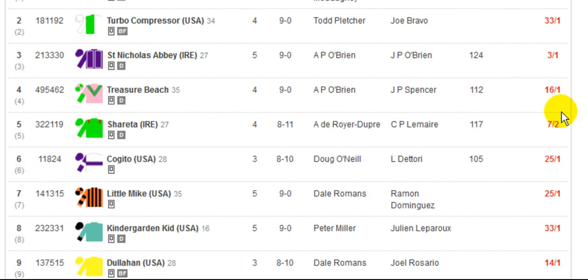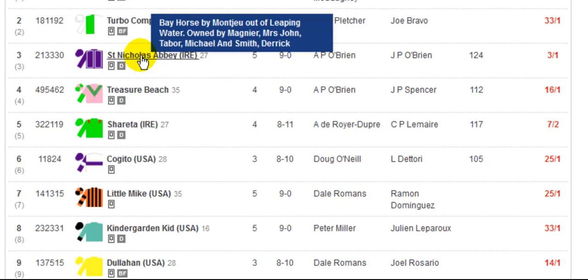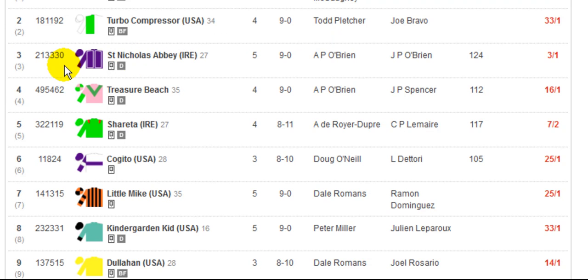And you know, the price at 7 to 2, it's definitely short when we look at the form of St Nicholas Abbey, already proven in the States on fast turf ground. So St Nicholas Abbey is definitely a worthy favourite. Has the best piece of form in the book with its 3rd in the Juddmonte behind Frankel, of course. But there are a couple of other interesting horses here that I want to just take a look at.